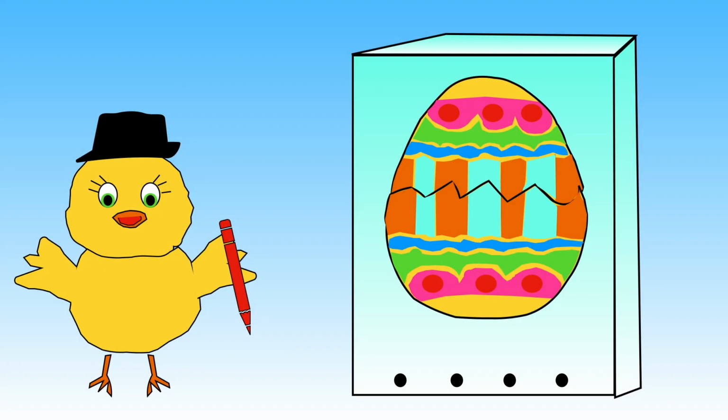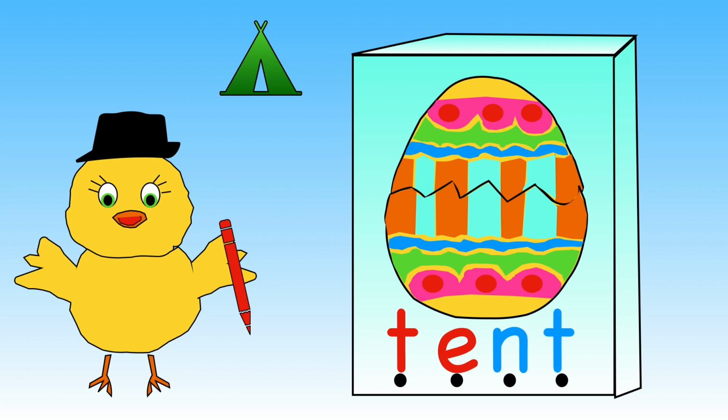Can you tell Charlie how to write the word tent? Ready? T-E-N-T. Tent. Super.